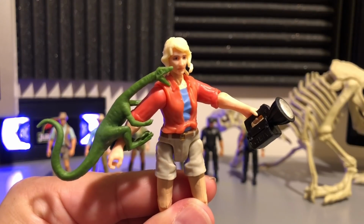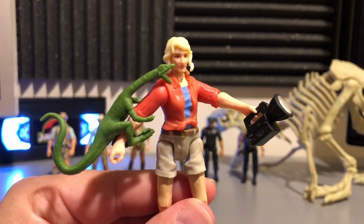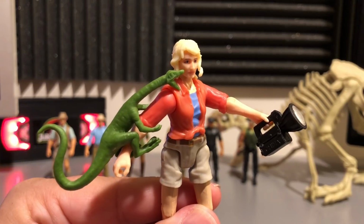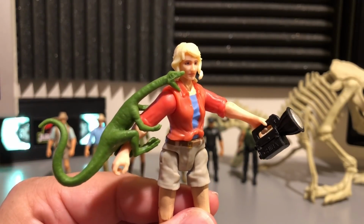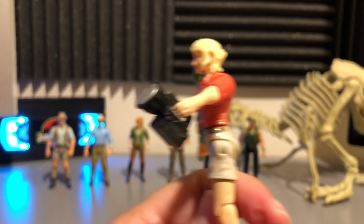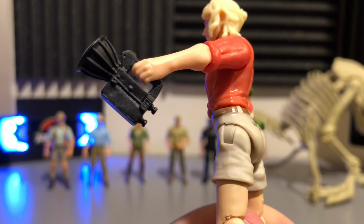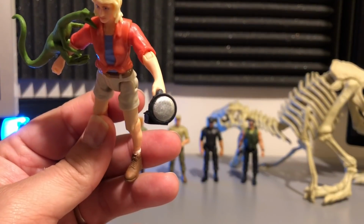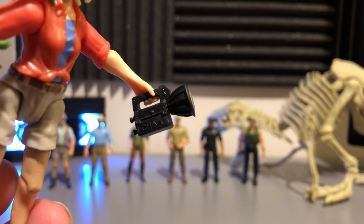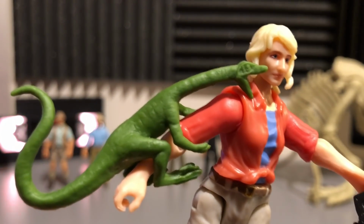Here she is with the aforementioned flashlight and compy. I love this compy. It's so silly. It is so silly with that long neck. I love it, but it's a little silly. And then you have the flashlight in her hand as well. It looks great. This is so good. I don't know if we can get a close look at the flashlight. A lot of detail on that flashlight, so that's nice. Good stuff. And then the compy. Jeez, that thing is giant.